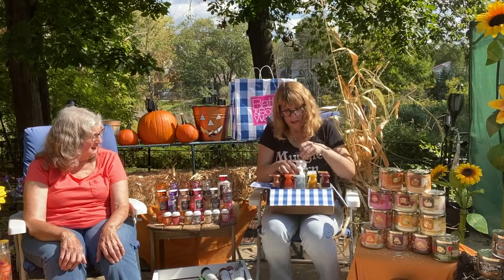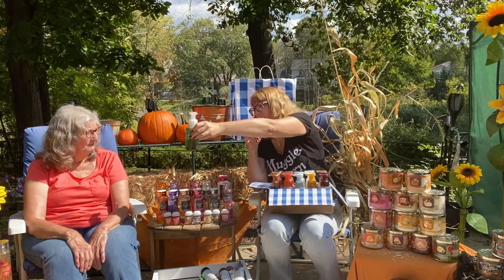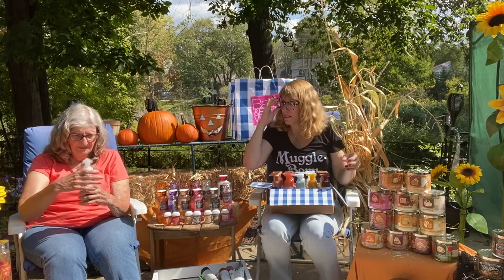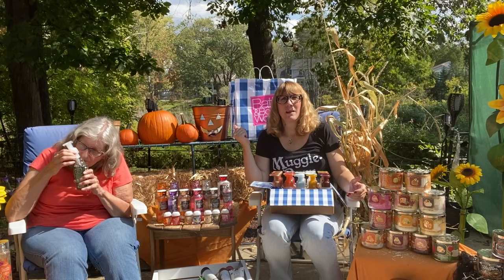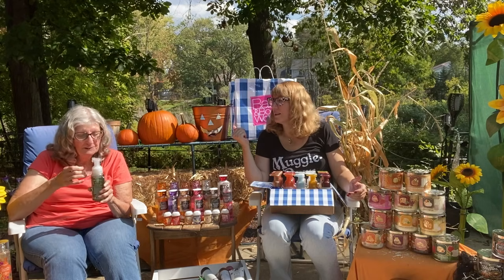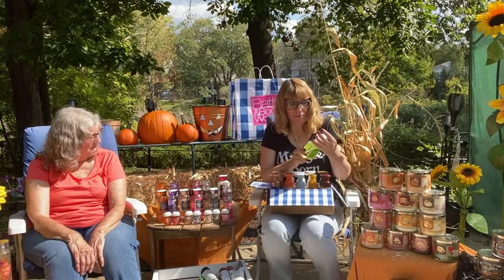Kitchen Mandarin. Marshmallow Pumpkin Latte, but I didn't like it in the green. Try that one. I don't like the green. I think the green's a little weird. I like it because it doesn't have a strong smell. Okay. That's cool.